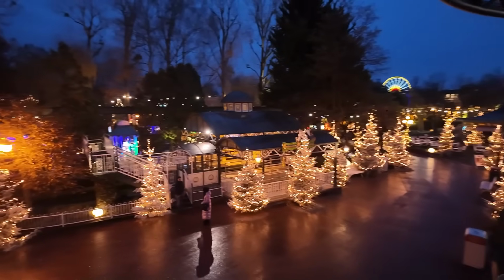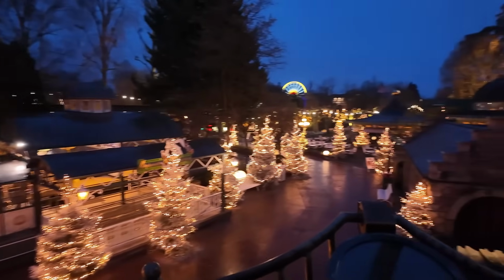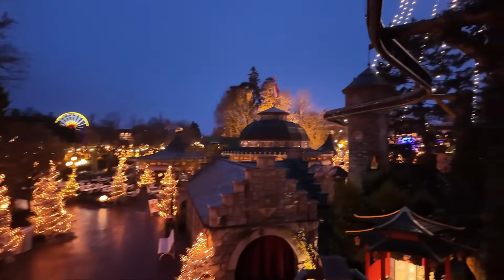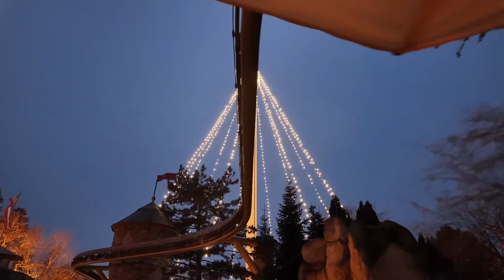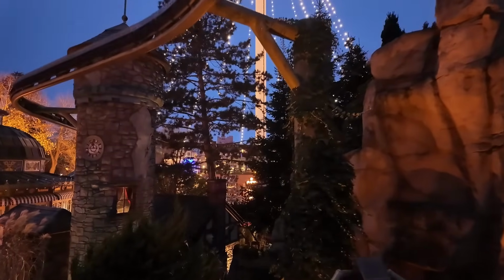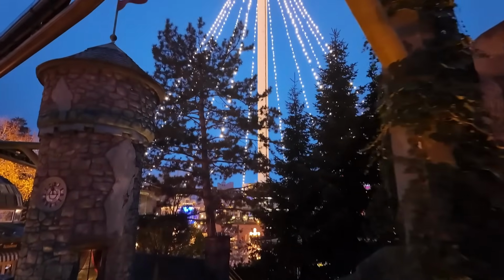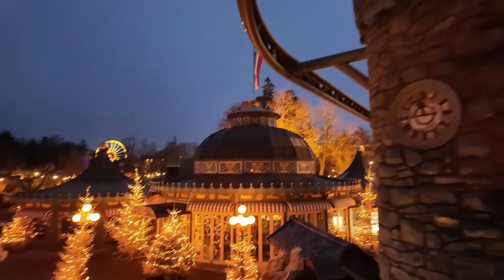What I love about the Christmas decorations as well, all the trees are so nice and classy. There's no coloured lights, they're all just white lights and it just looks so nice. And you see the biggest Christmas tree of them all there, Euro Tower. You get a lovely view as you come around this corner. When the projection show happens, they turn the lights off on the tower, just so obviously you can see the projections a lot clearer.